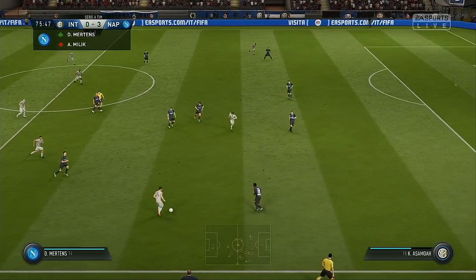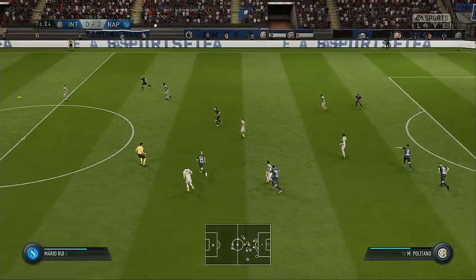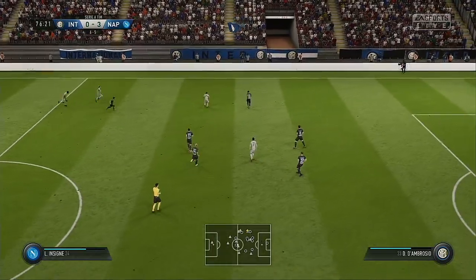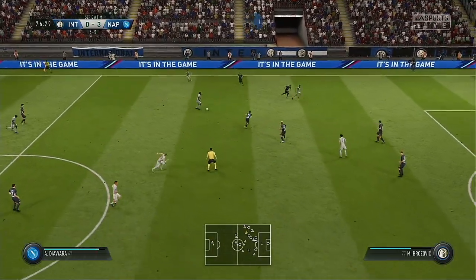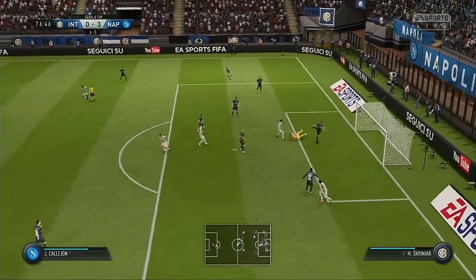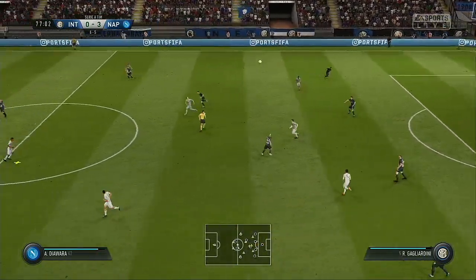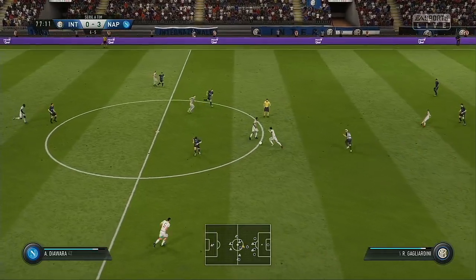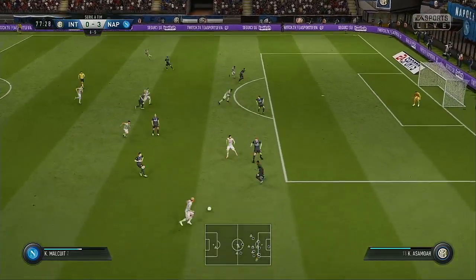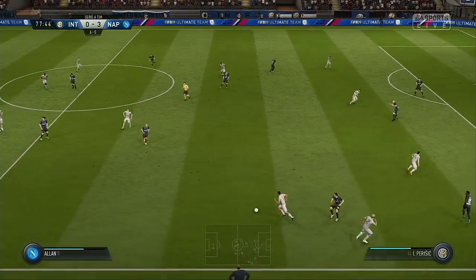Maksimovic. Jose Callejon. Insigne. Here is Diawara. Could be a chance here. They've got the ball into a good area. It's not a cross that's caused the defence any problems, and certainly not the goalkeeper. Allen. The defender really putting his body on the line to stop the cross.